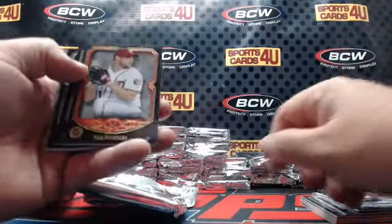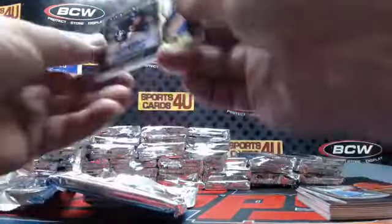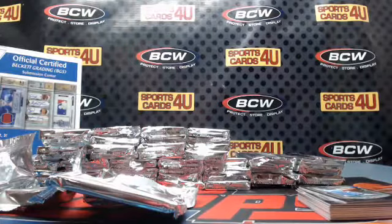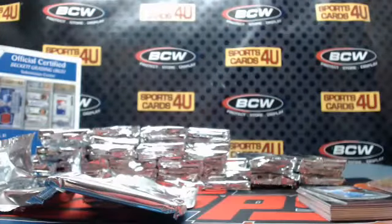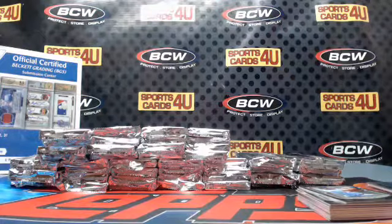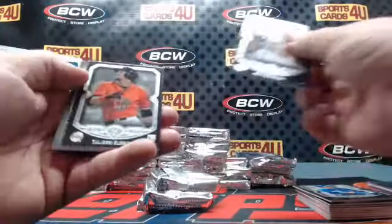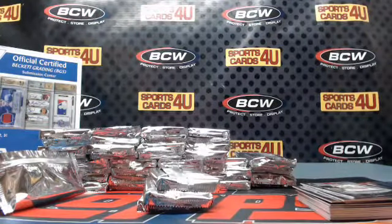Max Scherzer, 13 out of 50. That is gold. Andrew Benintendi, rookie. Julio Urias, Bo Jackson. 2 out of 5. Jumbo. 4-color patch autograph for the Mets, Roberto Alomar. Frank Thomas, Troy Tulowitzki, Max Scherzer, Yuli Gurriel, rookie. Jon Lester, two-color patch, Cubs, 32 out of 50. Barely two-color, but it made it.